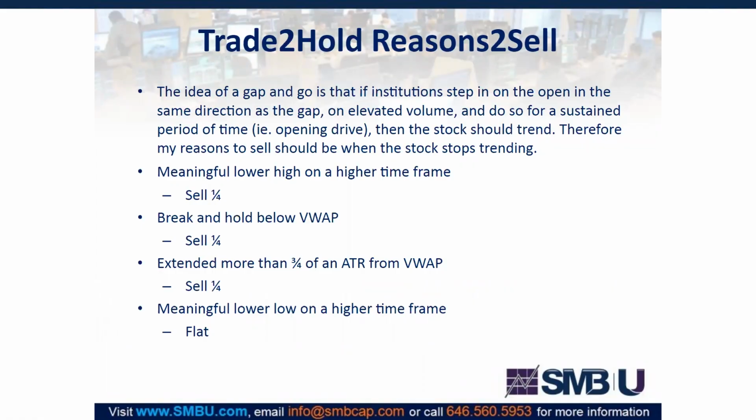And I know you like to trade a lot of the low floats and the biotech names. That data, particularly in those sectors, can be particularly helpful because it'll give you a sense of how much something can go up, give you a sense as to what you might expect, what your risk profile is in a particular trade. So since this is a trade to hold, we want to identify reasons to sell.